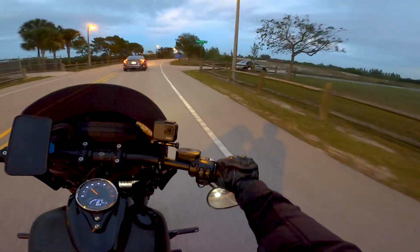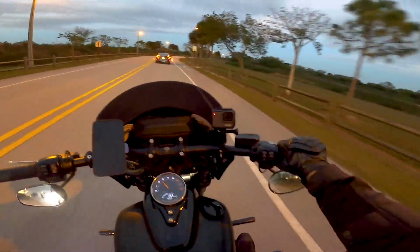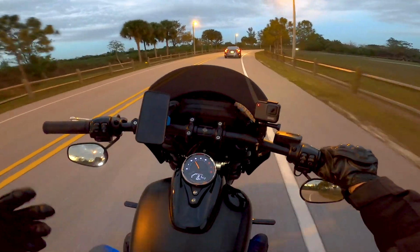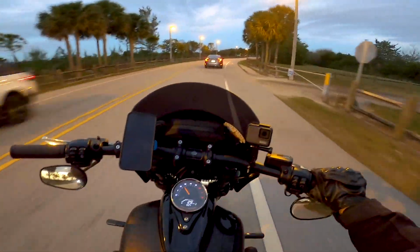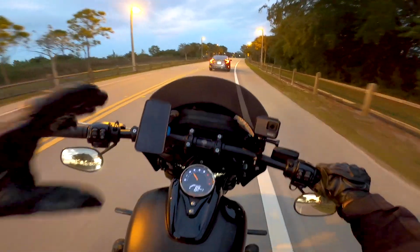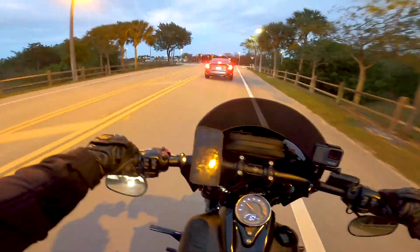Alright guys, so as you saw, I currently have the stage 1 with the Bassani exhaust, and I'm running it with the Screaming Eagle tuner. I did that because I wanted to keep my warranty. I currently have my warranty for a couple more years, and I just don't want to lose that right now. I want to make sure that I still have that for as long as I can, but once my warranty's up, I'll switch that over to a better tuning system.